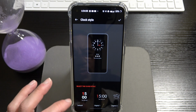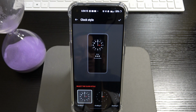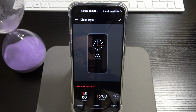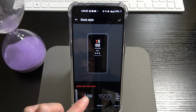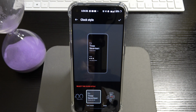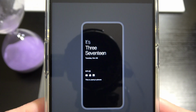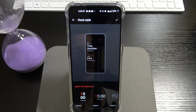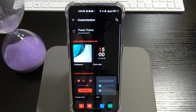So we've got, interesting. When I went into this setting yesterday for the first time, all I saw was analog 1, analog 2, analog 3, and the rest of them here. I didn't realize that you can scroll to the left, and this is where you can change that up if you want to. That's the default. This is digital 1, digital 2. This is text clock, which is crazy. So you can see it's 3:17 or whatever. That's what text clock looks like if you want your ambient display to be that. That's pretty crazy right there. So I'm going to just go with the default and hit the check, and that's what saves that.